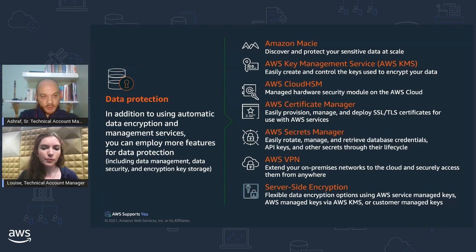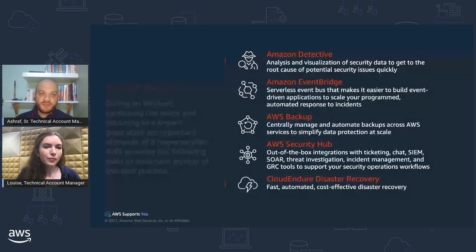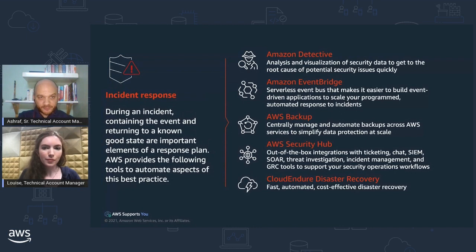So now that we spoke about some of the data protection services, we're going to move to the next stage, which is incident response. Here we're going to talk about some of the AWS services that help you mitigate unplanned interruptions during your migration. Initially, Louise covered some of the detective services, such as AWS Config and Amazon CloudWatch, which you can use to track, monitor, and audit events.